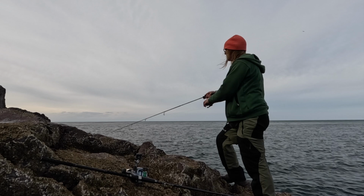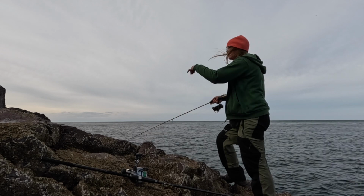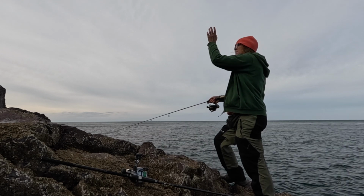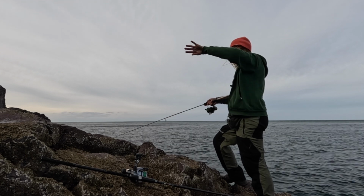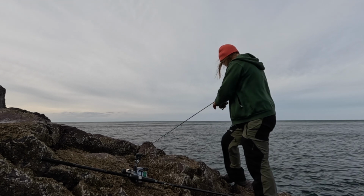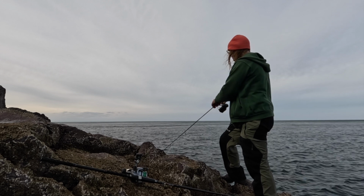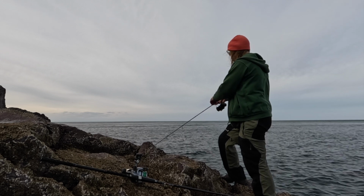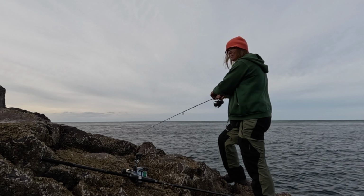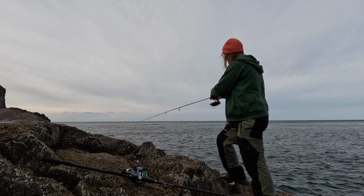So I'm winding in as slow as I can because it's so steep off the side here. I don't want the lure to come up directly like that. I want it to kind of come into the side and then come up. So I'm just giving it really slow winds. The fish seem to be biting as it's getting closer in. So they must be hugging the rock edges.